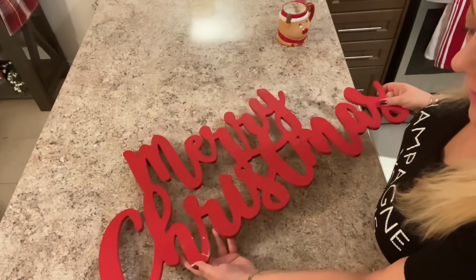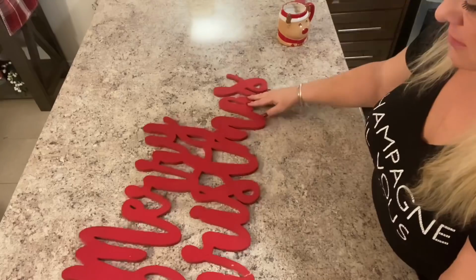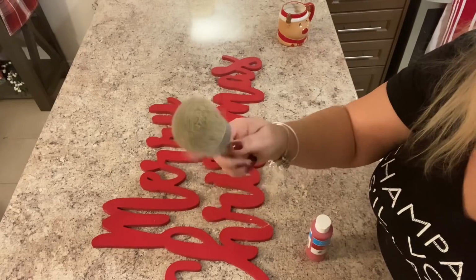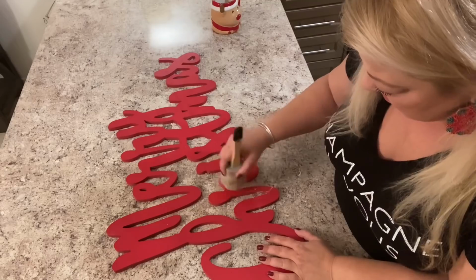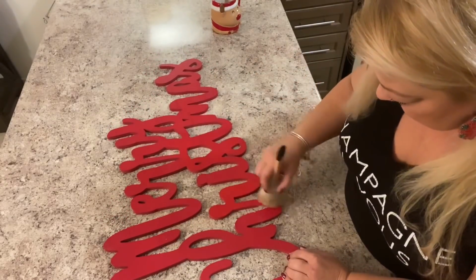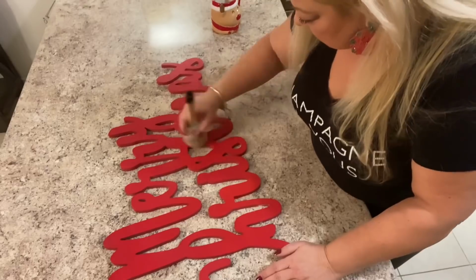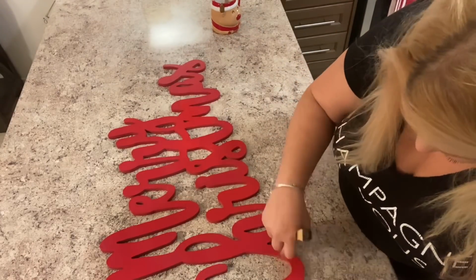Okay, guys, let's get started. So I bought this sign last year at Walmart, and it broke. I was just showing you there where it broke on the two spots, and I glued it. And what I'm doing here now is just refreshing it with some red paint. The paint is from the dollar store. It's nothing special, but I just wanted to refresh it and give it a really nice color. I just lightly paint it on and make it look fresh.